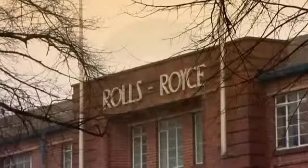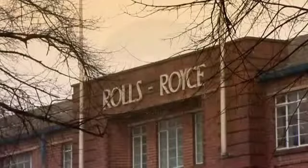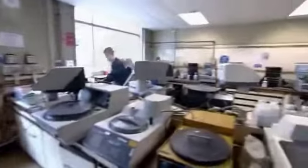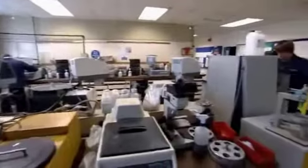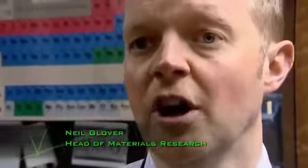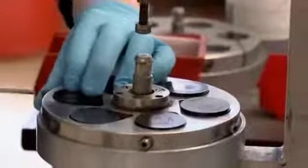That's where the company's Materials Research Laboratory comes in, creating new metals with exactly the physical and chemical qualities demanded by the designers. To try and achieve the properties that the designers want, we will design some trial compositions of alloys with different recipes, different blends of the alloy constituents, and then we will test those samples in different mechanical and environmental tests, and from that we'll choose the best possible blends which will deliver exactly the balance of properties that they require.